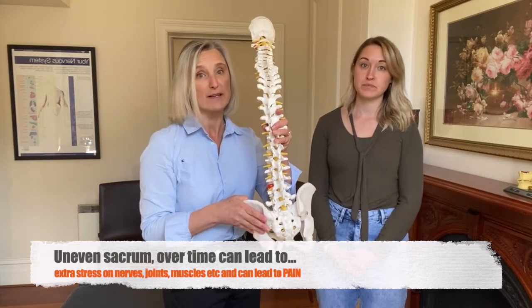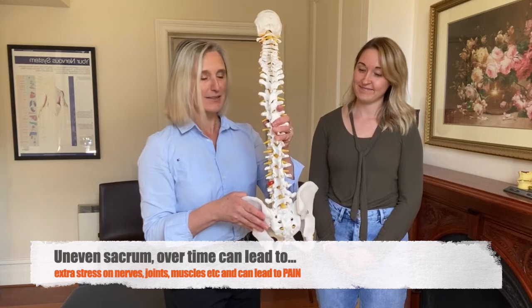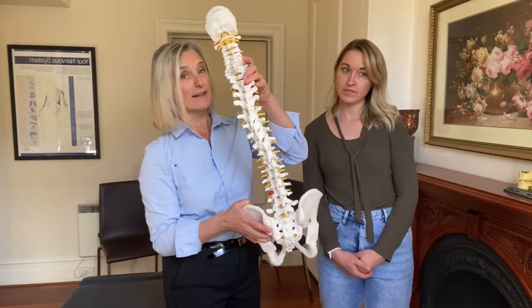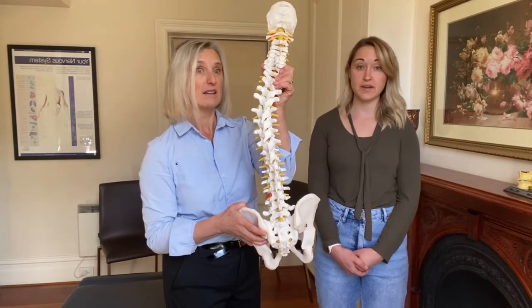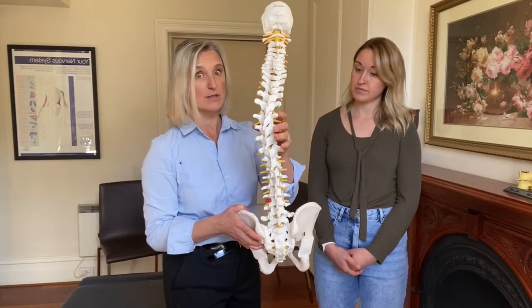So it's like your house being built on an uneven base. It's not going to end well. So uneven base, sacral base, means what with your spine? Like when we're in the car, what has your spine got to do to have your eyes level? Yeah, it's going to tilt and shift. Exactly. It's got to end up being level at that top part, which is your eyes.